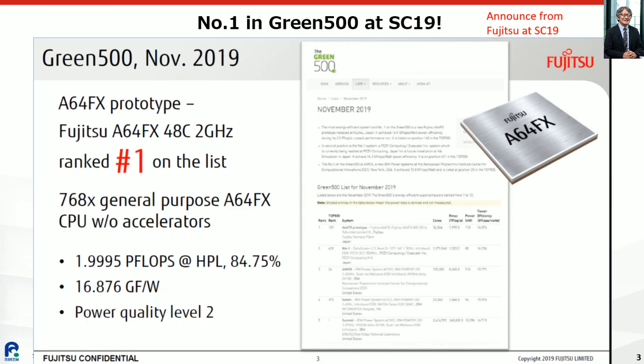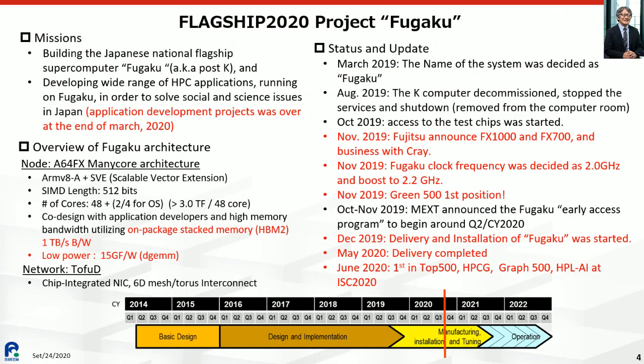Unfortunately, at ISC this year, the NVIDIA A100 GPU exceeded our result, but the number one was the Japanese PFN MN-Core AI chip. At the supercomputing conference last year, we announced the clock frequency of the A64FX chip as 2.0 GHz. It can be boosted up to 2.2. And Fujitsu announced their commercial version, FX1000, and the cluster version FX700 using InfiniBand as a network.